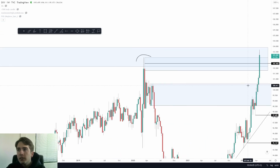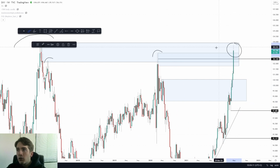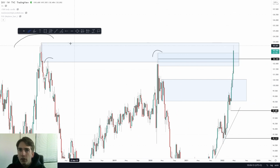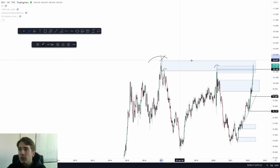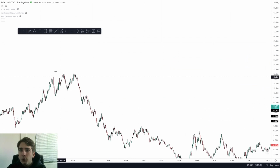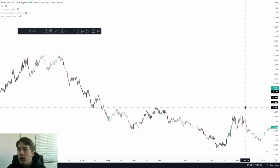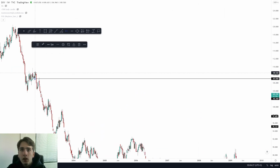Still not much to be said, to be honest. As I pretty much mentioned in yesterday's video, we did indeed spike above this high, and we are now pretty much in the extreme of the supply zone. So I still wouldn't be surprised if we do take out this high over here. Just keeping my eyes out for it. If we do, then we could still move up higher towards, I would say, this area of supply over here.